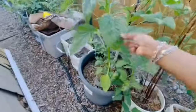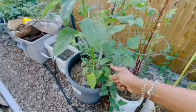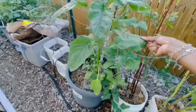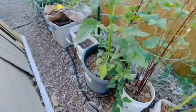The callaloo, when I had a really bad storm, seeds fell off into this pot, and this is a self-seeded callaloo, so my seeds are viable. These seeds are viable. So I will be, like I said, harvesting callaloo.